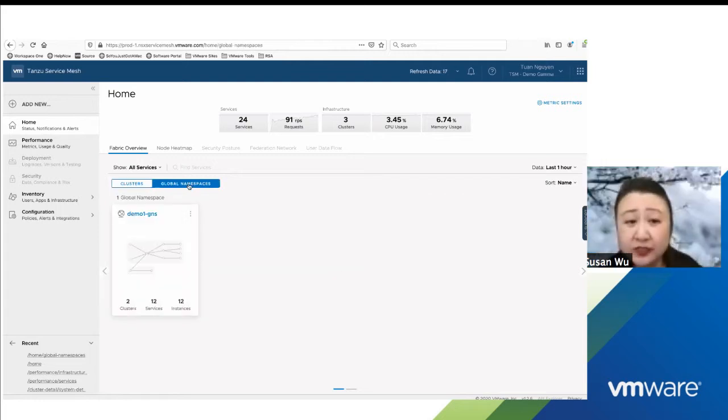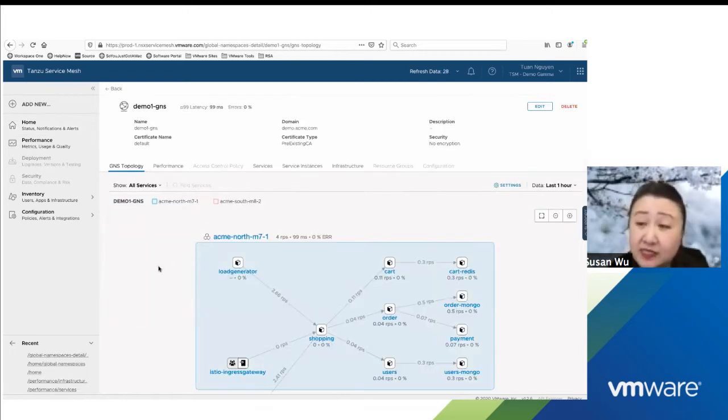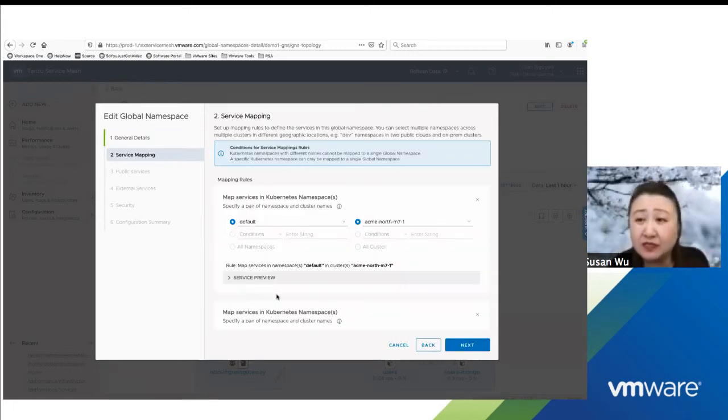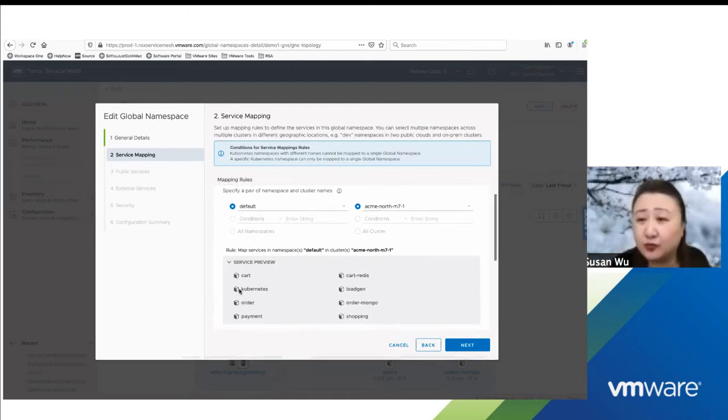Yeah, so we explained earlier that the global namespace is a logical concept that you can define for an application, and it becomes a tenancy model for, say, the application team or the business team. But then it actually removes the limitation of the single Kubernetes cluster. So Tuan will be showing this Acme application stretched across more than one Kubernetes cluster. And so when we talk about all those services that make up the application, Tuan also demonstrated you can examine the amount of time it takes to traverse between the services.